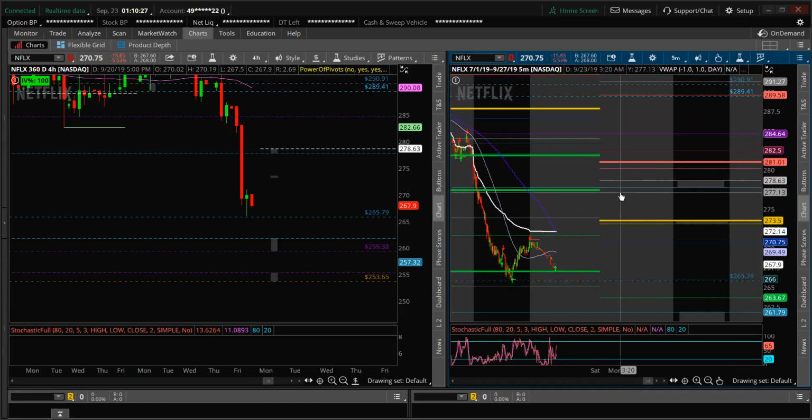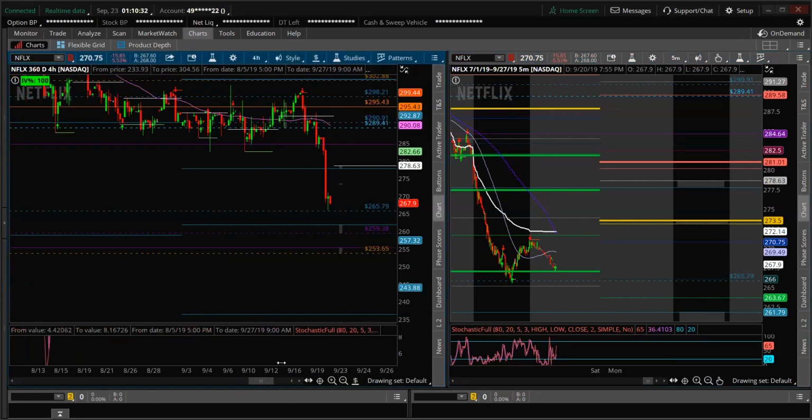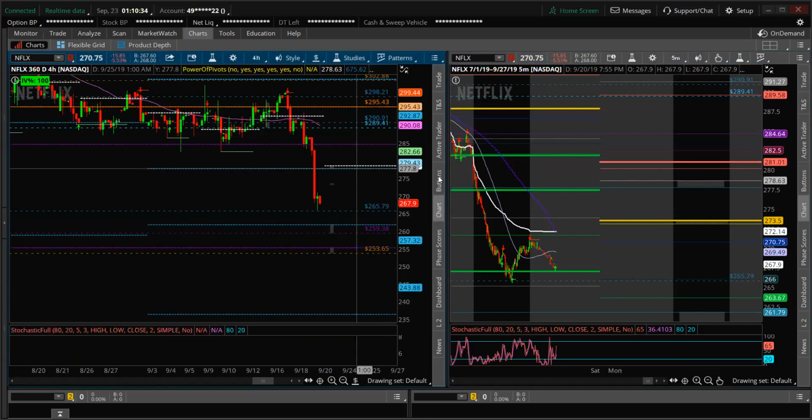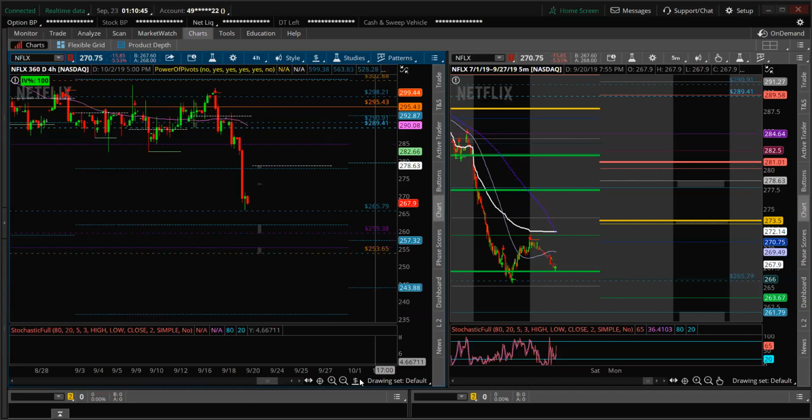Okay, so basically tomorrow I'm going to be looking for a short setup on Netflix. I would not mind at all if it goes to 278, but this is the first target to watch for a short setup right here. But if it goes there, it's going to be a higher time frame setup. Let's check AZO.